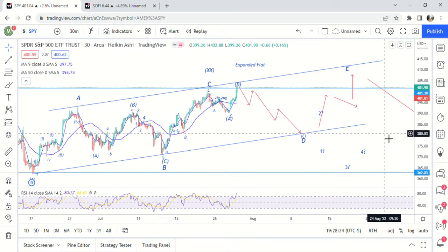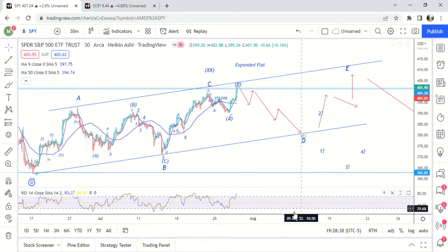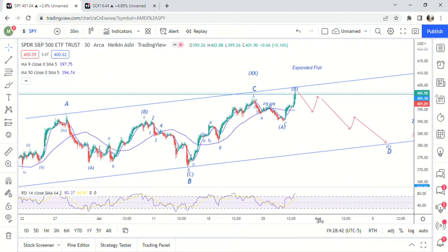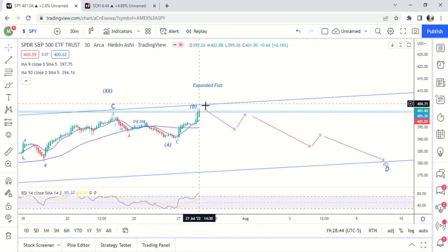I haven't seen it finish that lopsided in a long time, so that was very interesting. That was an observation. And then this move does not look impulsive to me. I mean, it's an impulsive move, but it looks like an ABC pattern to me.